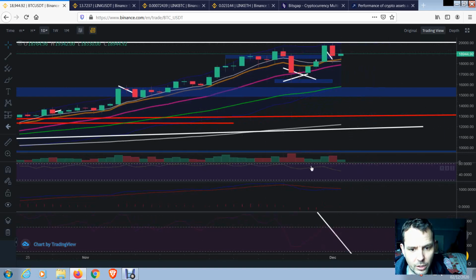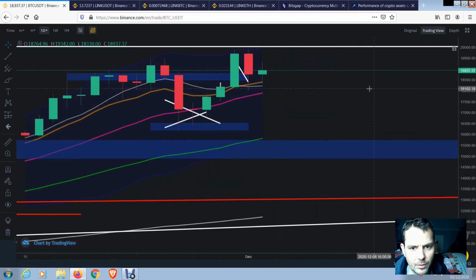Money flow index is trickling down, and so is the volume, so it's kind of losing steam and losing power. That doesn't mean that it can't pop straight back up. It certainly could, but at the moment I'm not seeing any signs or signals to suggest that it will.